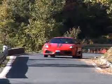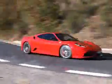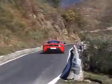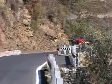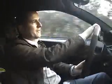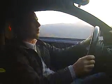It's been on a diet, which means it weighs 100 kilograms less than a regular 430. And the engine's been tweaked too to deliver an extra 20 horsepower for a total of over 500. It's at its best being driven fast on a circuit, where you can make use of its carbon ceramic brakes and 60 millisecond gear change. But it's just as happy trickling through the streets of Monaco.